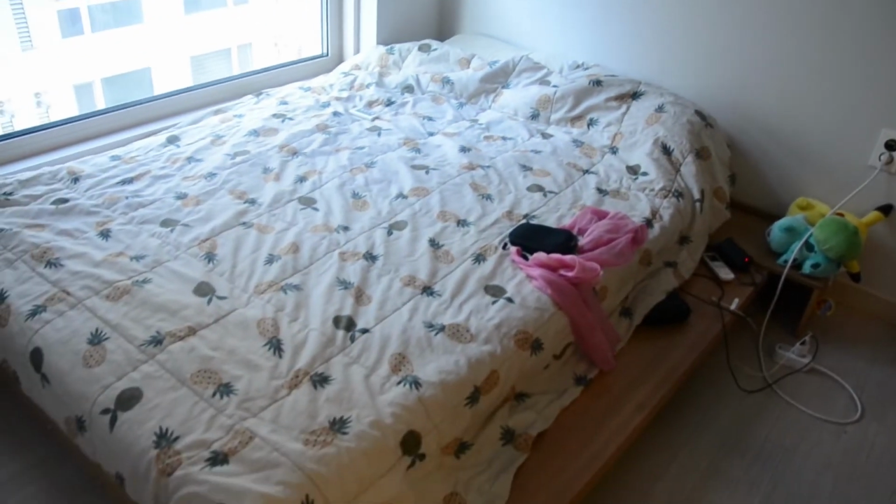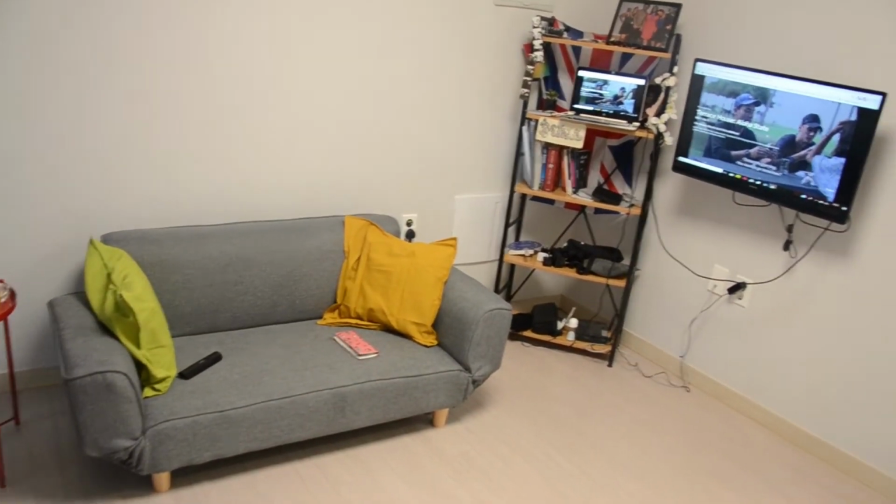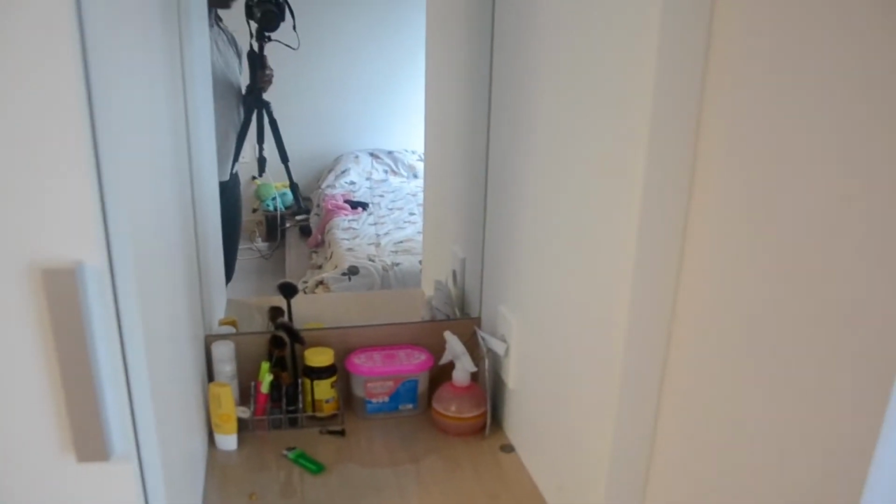Actually, the whole place was unfurnished. Everything I bought myself. The bed, the sofa, the table. I bought this bookshelf for myself. Just everything I bought myself, basically. And yeah, just my little cupboard with different cosmetics. And then, yes, in here is my little boiler room, basically. Nothing interesting, just my boiler. And yeah, that is basically the whole apartment.